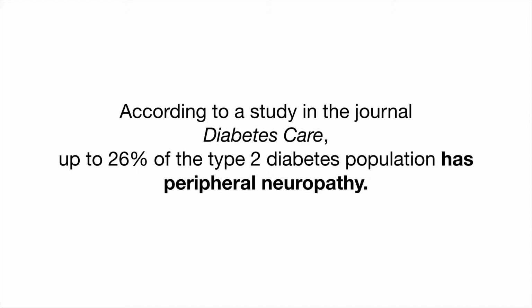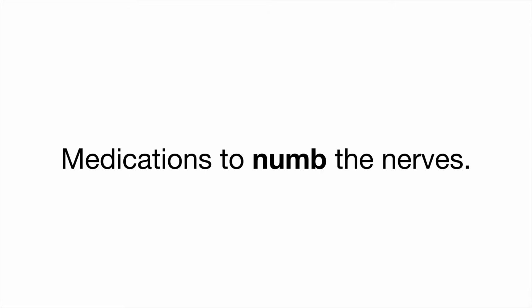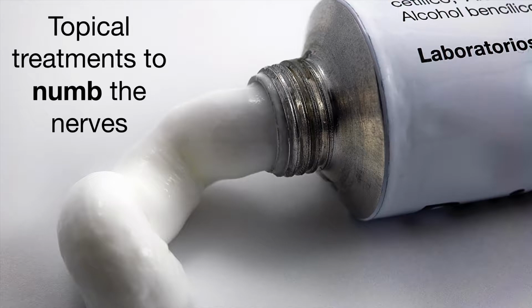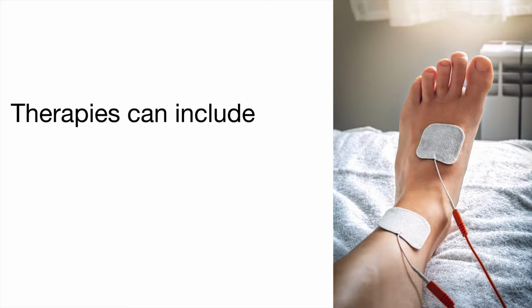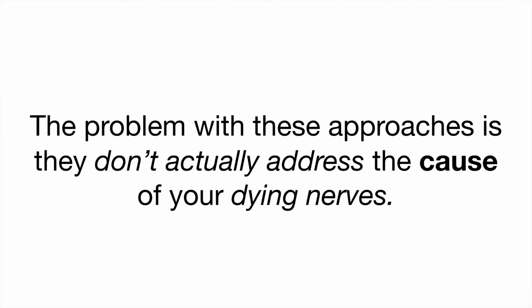According to a study in the journal Diabetes Care, up to 26% of the type 2 diabetes population has peripheral neuropathy. Traditional treatment options really only deal with the symptoms of neuropathy. Medications to numb the nerves, topical treatments to numb the nerves, and even antidepressants. Therapies can include transcutaneous electrical nerve stimulation, or TENS for short, and physical therapy. The problem with these approaches is they don't actually address the cause of your dying nerves.